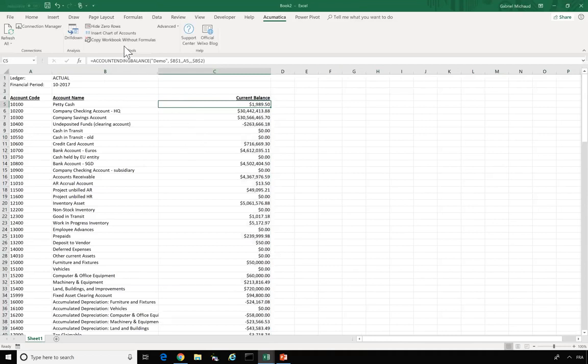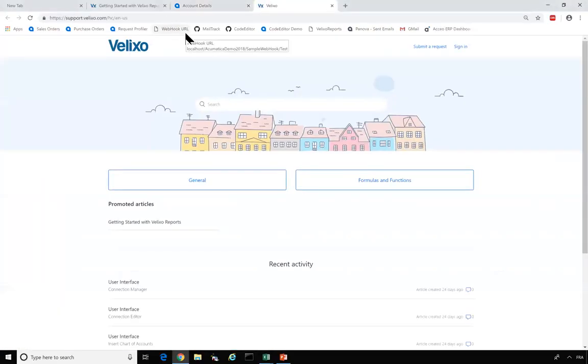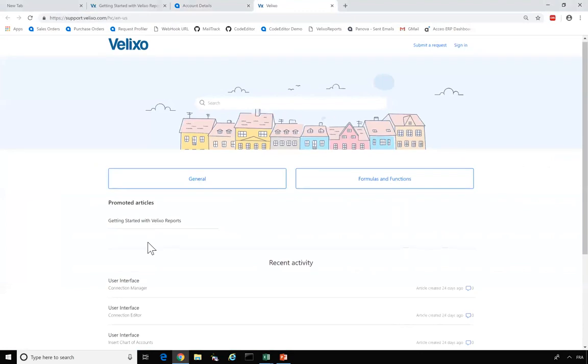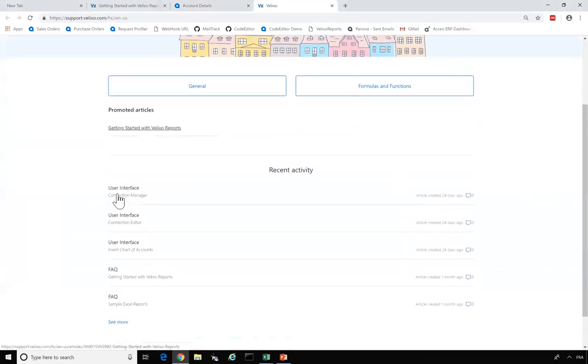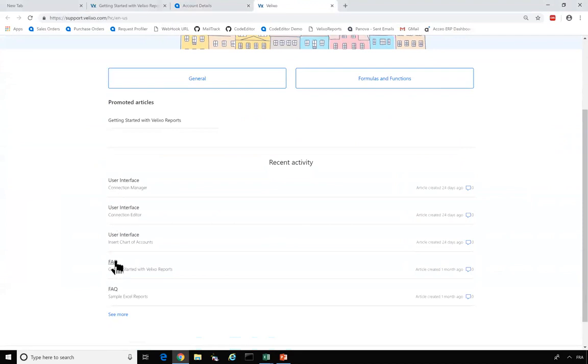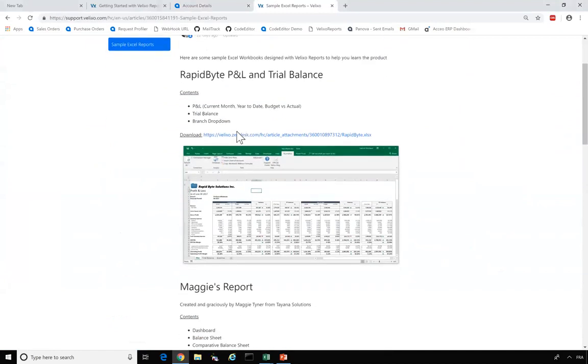So copy workbook without formulas will go through each and every cell in your workbook and replace the functions with actual values. Lastly, we have a help section. There's a direct link to the support center that I showed you earlier. From the support center, you have access to a few important articles like this Getting Started guide. We have user interface reference. There's a FAQ section, and there's also a set of sample reports that you can look at when building your own report.